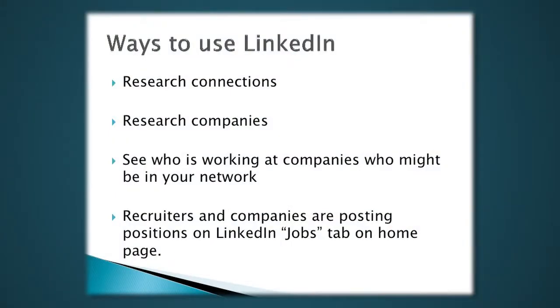So you want to research your connections in order to find out perhaps about open positions at another company. You want to research the actual companies. Many, many companies have LinkedIn pages. College of DuPage has a LinkedIn page or a LinkedIn group, and you can follow the LinkedIn group for College of DuPage for things happening at COD, or if you want to get employed at Target in the upper management, in human resources, you're going to want to follow the Target LinkedIn page, or Navistar over in Lisle.